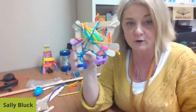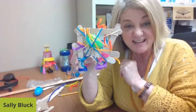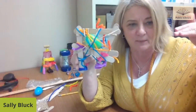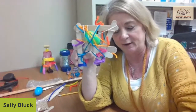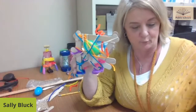If it worked and it protected your egg, like mine happened to work, that's cool too, because I could keep trying it higher and higher, and I wonder how high I could drop it before it decides it's going to break. And that's going to be the fun part. So you can just keep doing it higher and higher and higher and see if it eventually breaks.